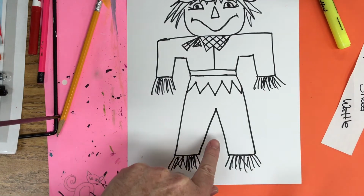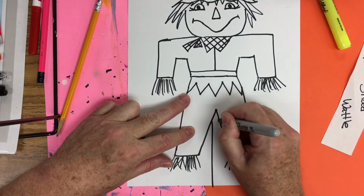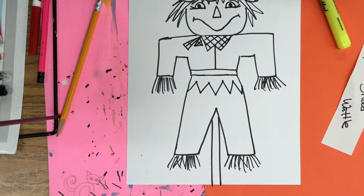Now we're going to add the stick he's standing on or sitting on. So I just do two straight lines coming down. This is the post the farmer put the scarecrow on. So he can stand up in the field.